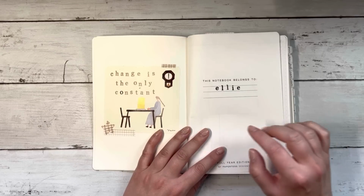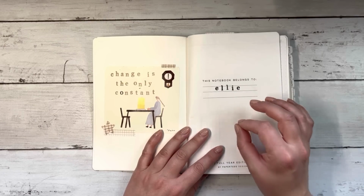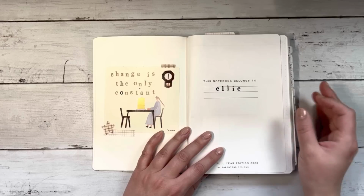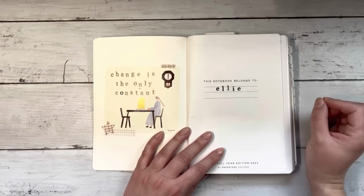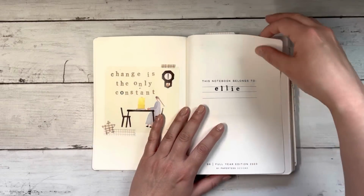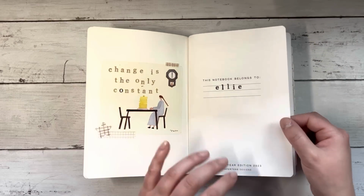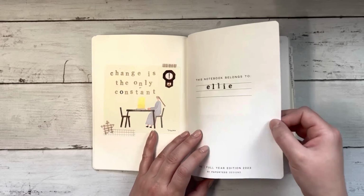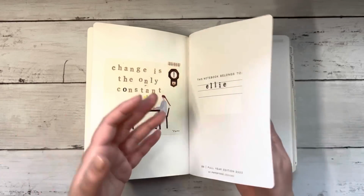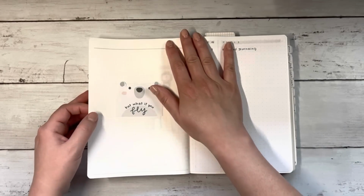This planner has the 52 GSM Tomoe River paper, and I did not think it would make such a difference to me, but that was my least favorite part about the Take a Note planner, is that it had the 68 GSM Tomoe River paper. I don't know if it's because the first time I ever used this kind of paper was with the Hobonichi, so it was 52 as well, but I definitely prefer this. The thinness of it, just the crinkle, everything about it. So I am so happy to be back in a planner with 52 GSM.